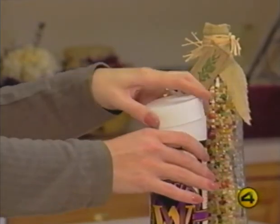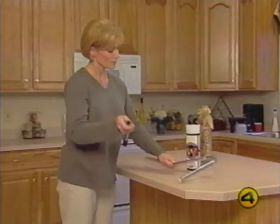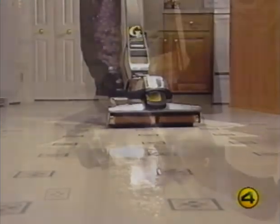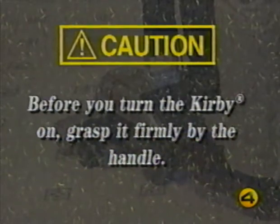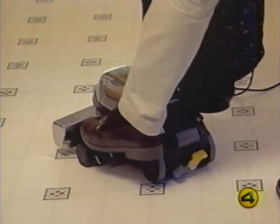For easier storage, you can disconnect the roller handle by pressing down the spring-loaded pin and pulling the two ends apart. Then spread the wax with the floor buffer. First, make sure tech drive is in neutral. Before you turn the Kirby on, grasp it firmly by the handle. The floor buffer tends to move forward when the unit is on and the brush is in contact with the floor. Turn the Kirby on.